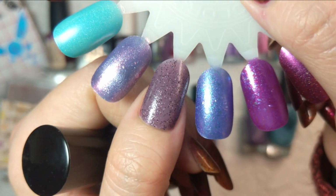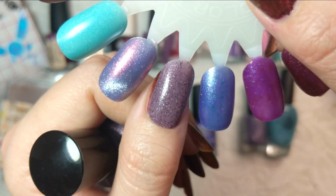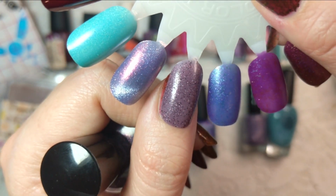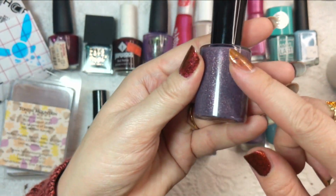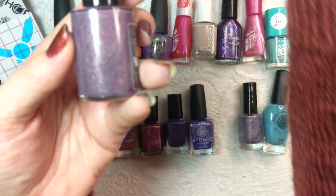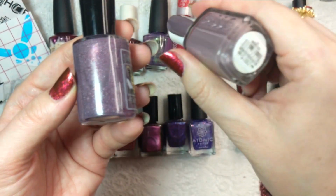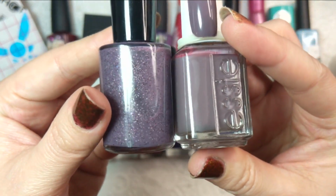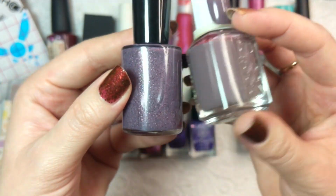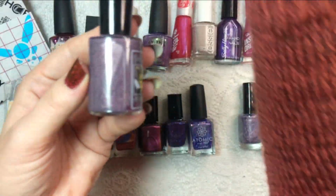Here's what it looks like in two coats. I think this one could benefit from either a third or maybe doing this over one of the other colors that I have, because like I said, I have quite a few of these colors in my collection. This one here is Essie's Merino Cool. Could make a nice base for it so that you could save your polish from the indie brand.